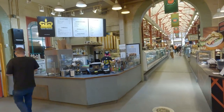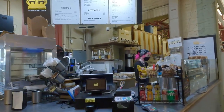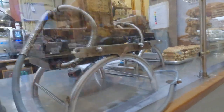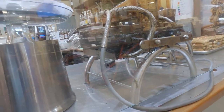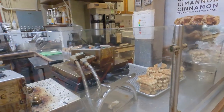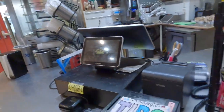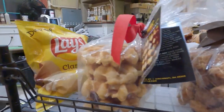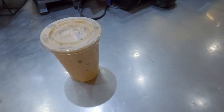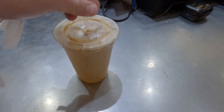Taste of Belgium was first opened in Findlay Market. Now they have restaurants all over the city. They all have delicious waffles and coffee. The seasonal waffles when we visited was cinnamon waffles. Be sure to try an iced Taste of Belgium latte, complete with dark chocolate and candied orange.